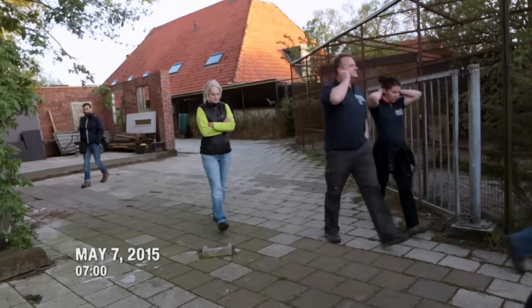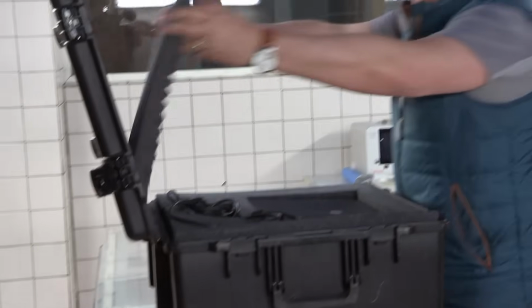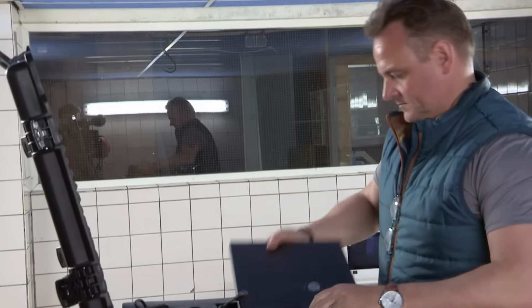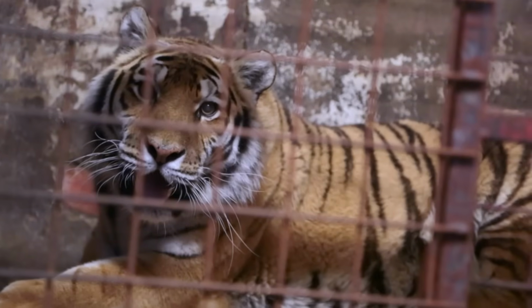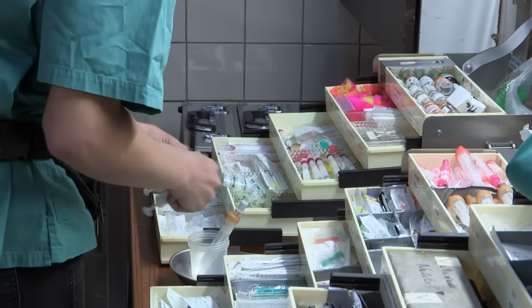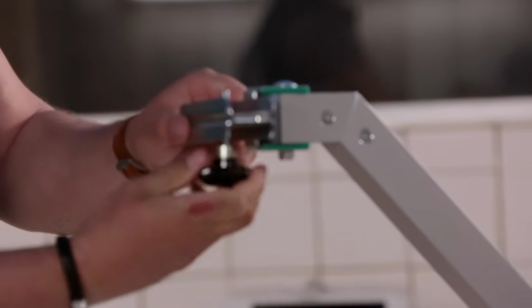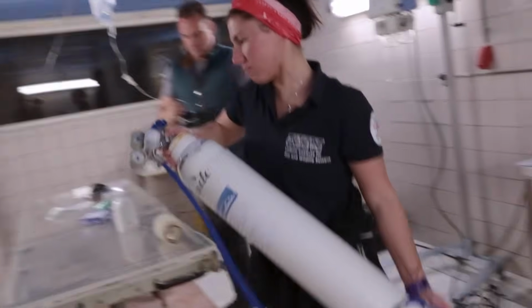The veterinary team have arrived. Experts in wildlife medicine, they have the important task of tranquilizing the animals in order to move them into their travel crates. Normally, they'd do a pre-anesthetic check on any animal that's going to be sedated. But with tigers being dangerous animals, that's not possible.